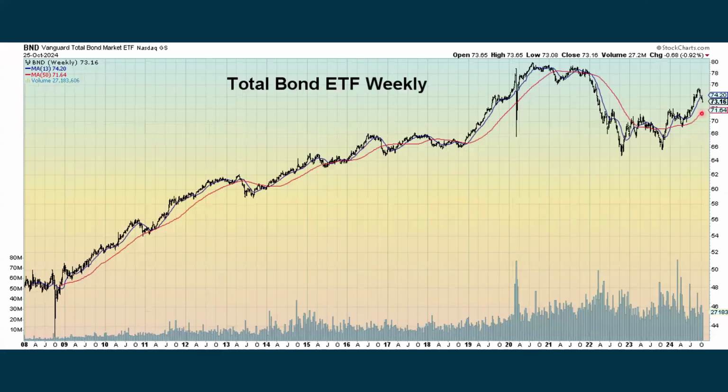And then we look at the price of bonds. This is the total bond ETF. This is not yields, this is the price, where we're actually falling a little bit below the 13-week moving average here.